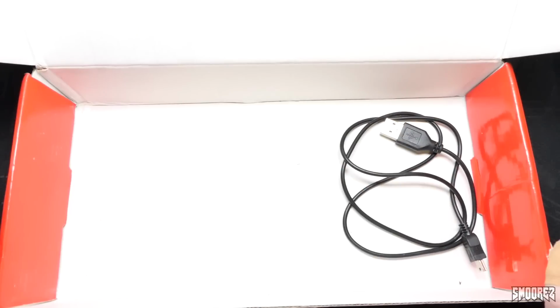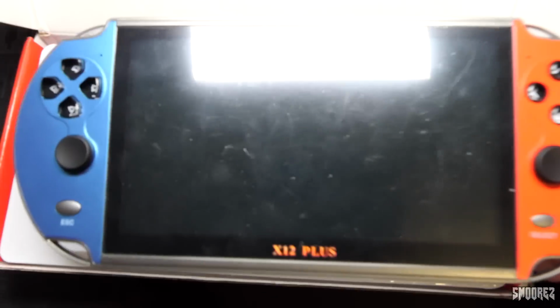And opening this up, we have the wonderful console itself. And inside we have a cable. Previous owners stole the AV out and the instructions, so we can't even laugh at the instructions. That's sad. But here, my friends, is the console.